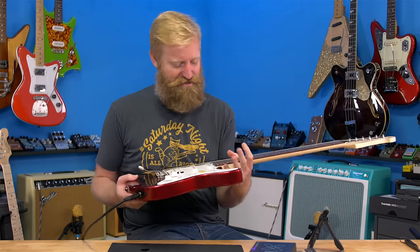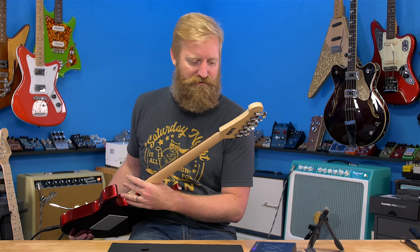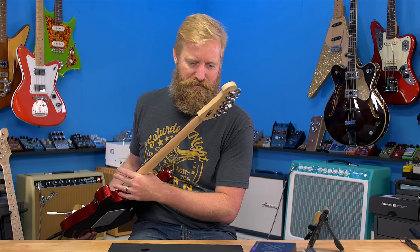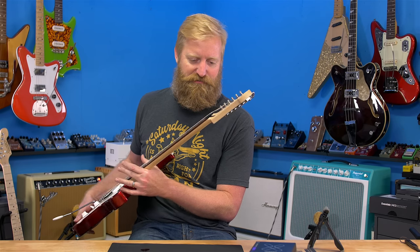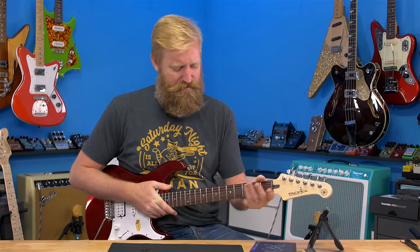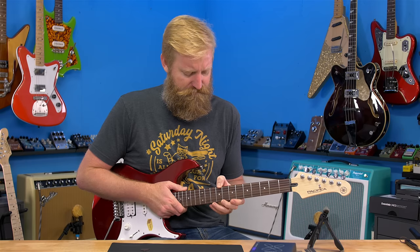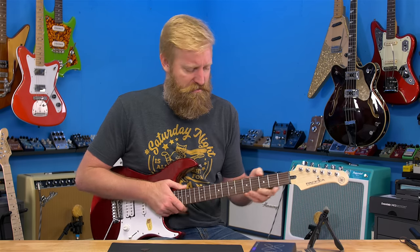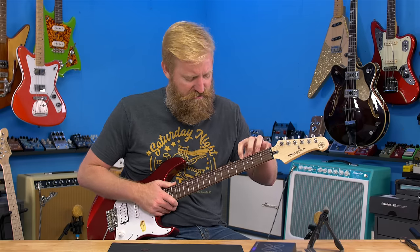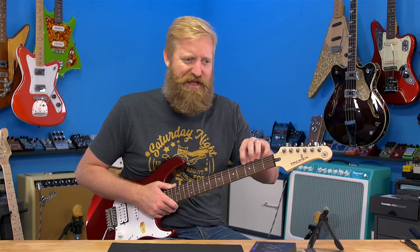Brand new strings, it's fresh out of the box. It's not going to stay in tune with wiggle stick abuse. I have a feeling a little bit of lube on the nut is going to address that just fine. The neck feels a bit cheap and abrasive to me. The frets aren't sprouting or anything like that, but there's a little bit of a rough edge around the bevel of the frets that are catching my hand a little bit.